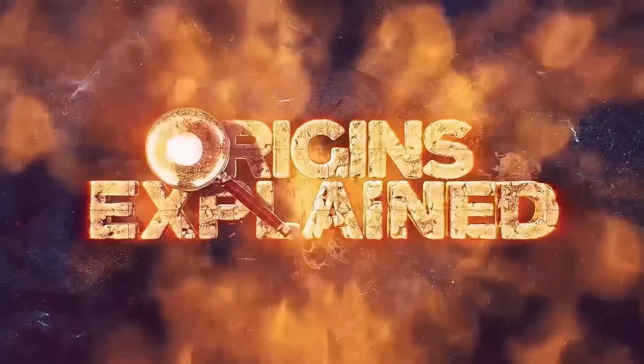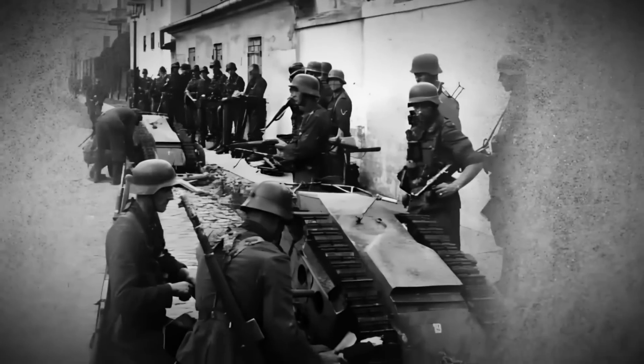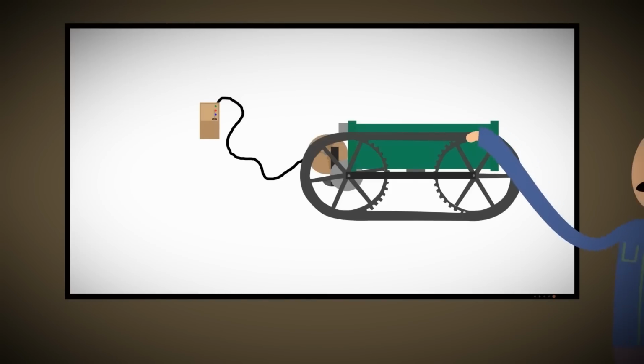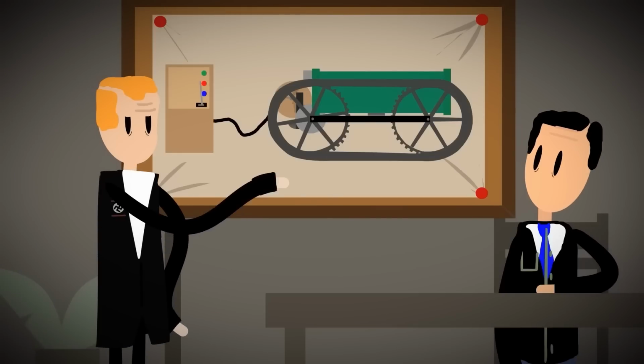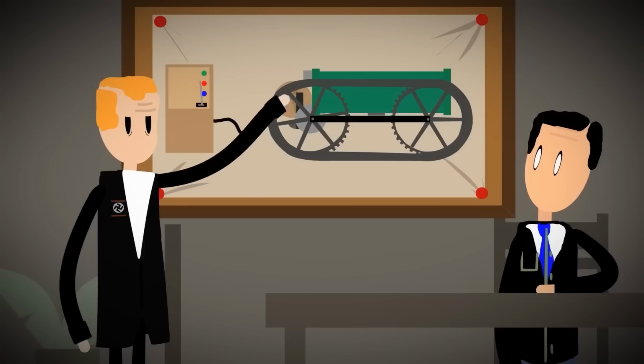The Goliath tracked mine. In 1940, the Germans stumbled upon a miniature vehicle prototype in France. The mysterious machine ran on tracks, and it could be controlled remotely. This gave Nazi scientists an idea, and automaker Karl F.W. Borgward was soon ordered to develop a similar vehicle.